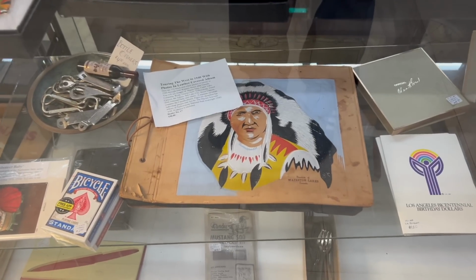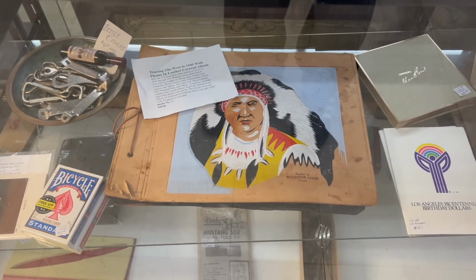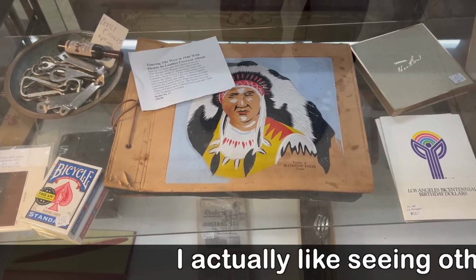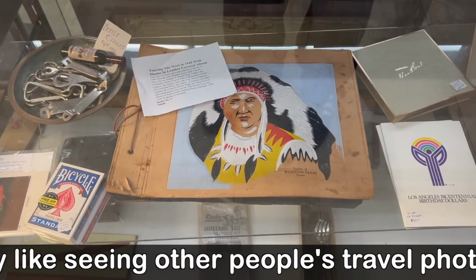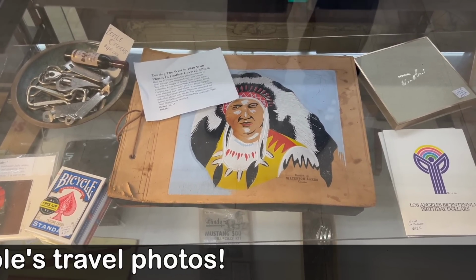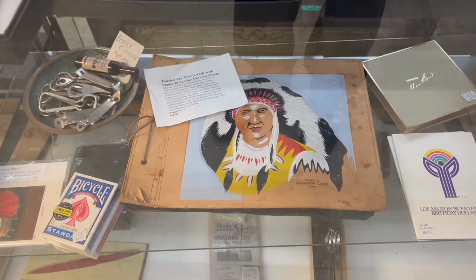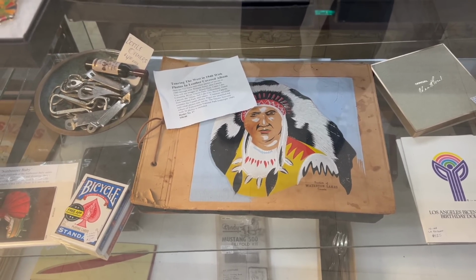This looks like fun. There's 112 black and white photos of somebody's trip from about 1940. They went to Waterton Lakes, which is the Canadian side of Glacier National Park. And they are asking $50, which means they're asking about 50 cents per photo, in fact, a little less. So that's a pretty good deal.